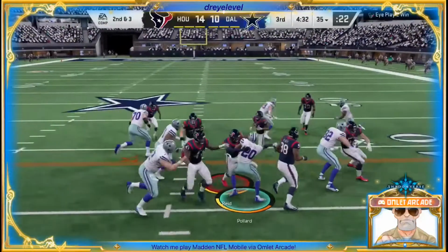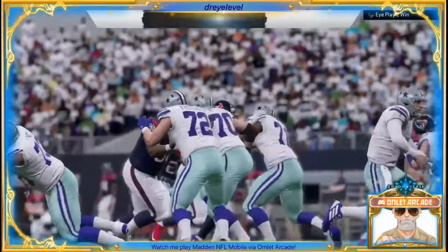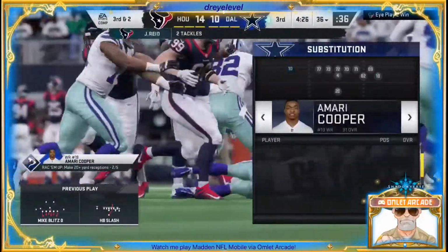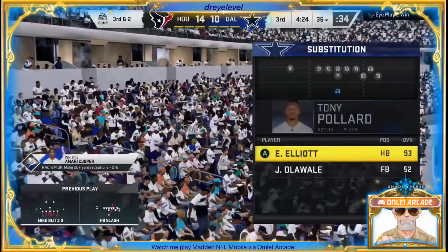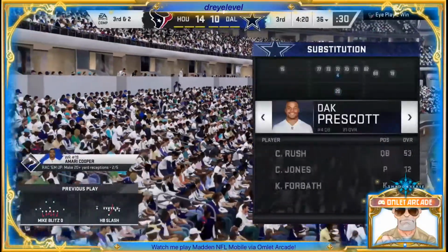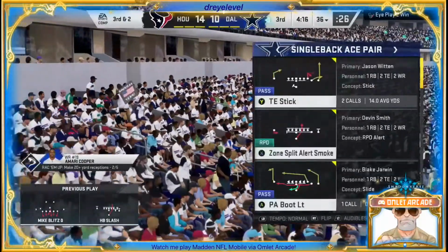On 2nd down, it's Pollard. And this defense not giving him anything there. Maybe a yard up to the 36. Typically, we think it's the strong safeties that are better tacklers, especially closer to the line of scrimmage amidst traffic. But in this case, how about the free safety coming up and making the big-time play?